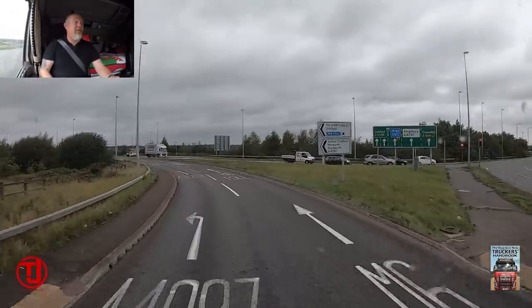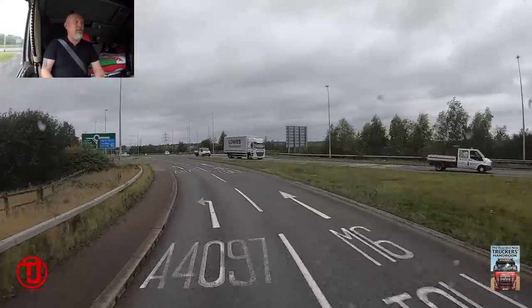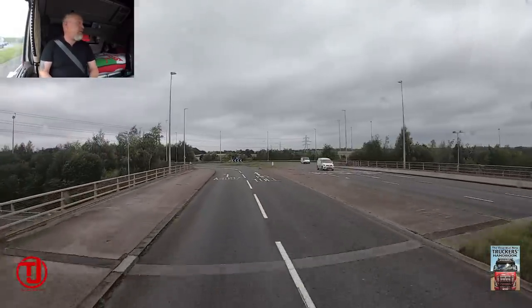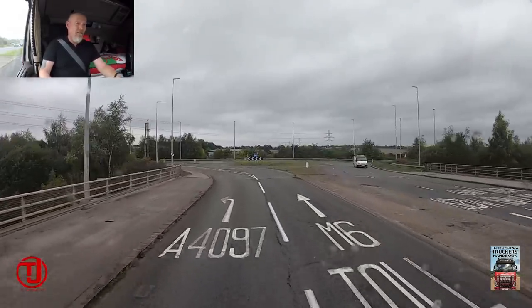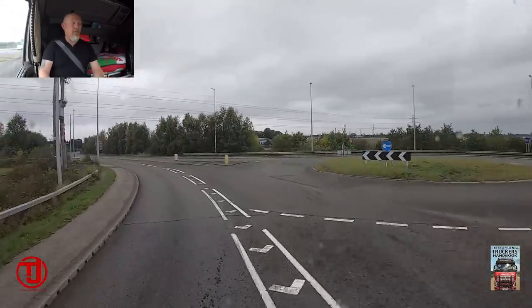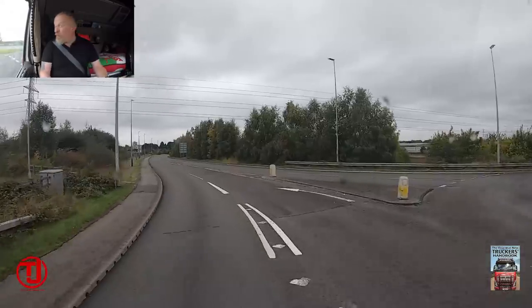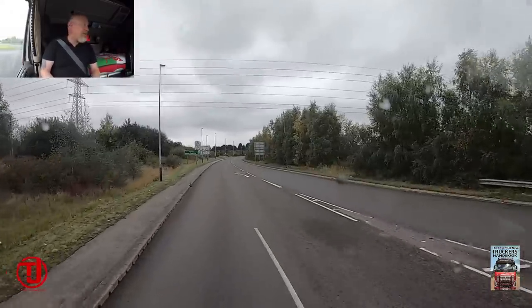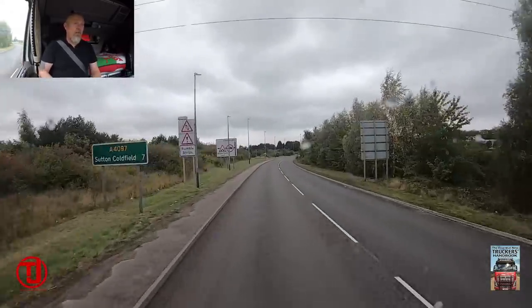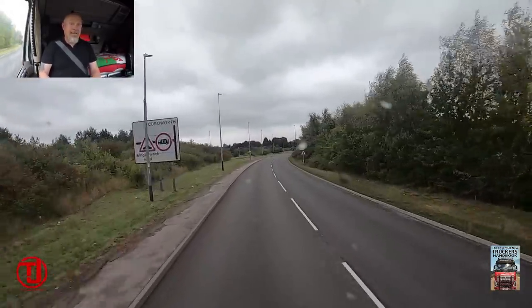How long was I in here for yesterday? I think it was about an hour. I had 19 pallets to go back down to the yard. It shouldn't be too bad. Booked in for 11 o'clock. I get there 10:56. It's 10:50 at the moment, so not too bad.